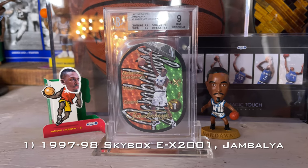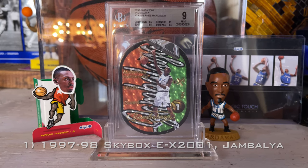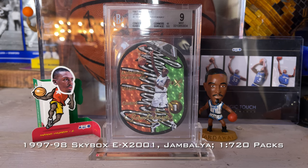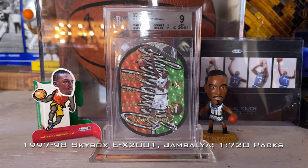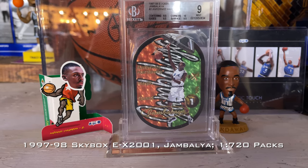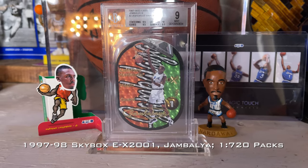So the Jambalaya, in addition to being an absolutely gorgeous card that you could just stare at all day, has pack odds of 1 in 720 packs. So the effective rate for the penny is 1 in 10,800 packs. Not as long of odds as the first day issue, but we don't know what the print run was exactly. There have been speculations that if they had serial numbered the Jambalaya, it would be about 250 copies made.